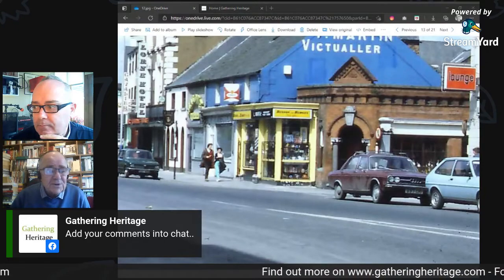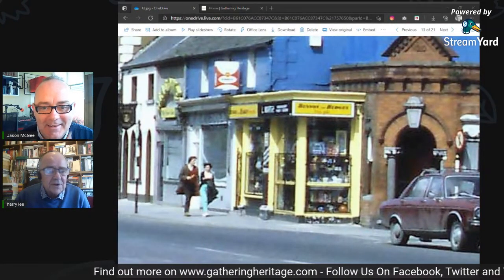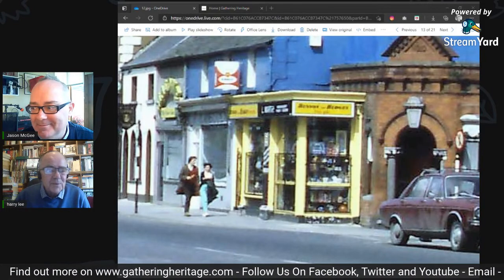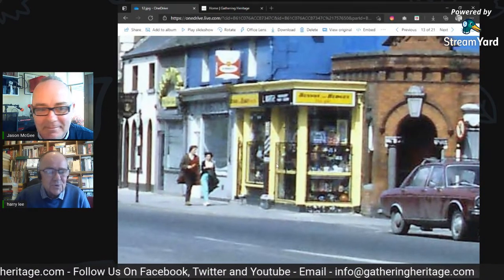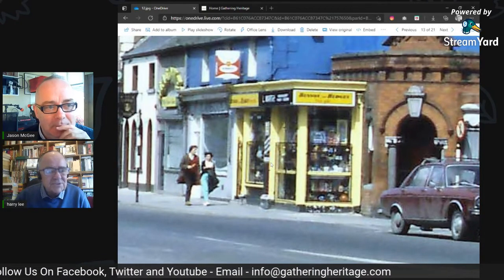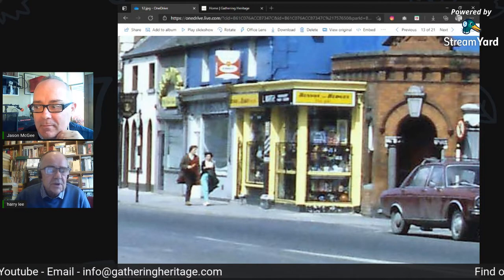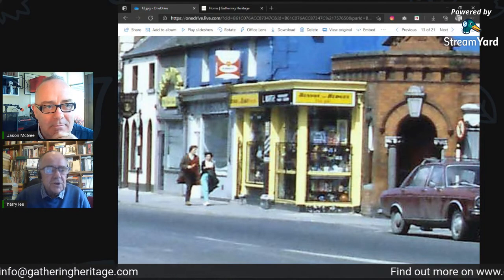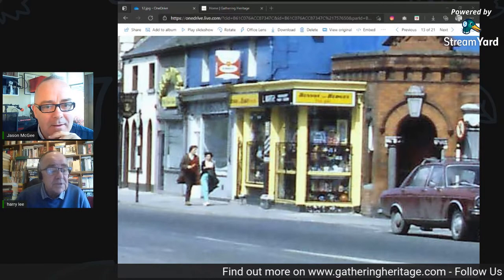But look at that little gem in the middle of it there in the yellow. Not the two girls walking up. We're looking at that little kiosk, as we used to call it. Isn't that just absolutely brilliant? And it goes to show you, Jason, at that time in Clanbrassil Street, shops would be building anywhere. They would open shops anywhere.